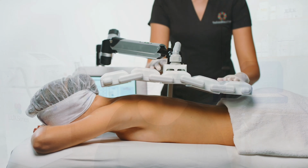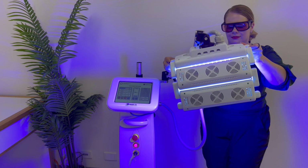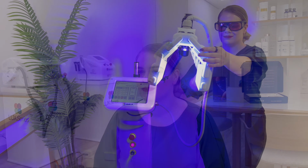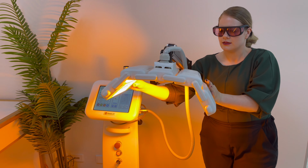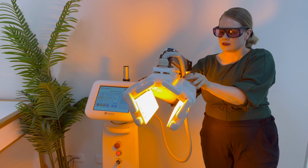Device design and ergonomics will also play a role in your decision. LED can treat any area of the body, so you want an adjustable head so that you can mold to the treatment area. Treatments are best performed at 10 centimeters away from the target area, so device flexibility is essential, and the ability to, say, lay the panels flat when treating a back is also important.